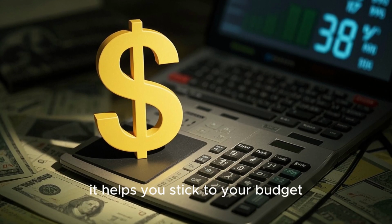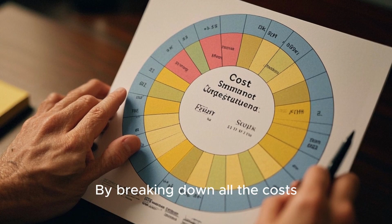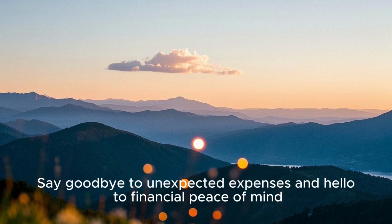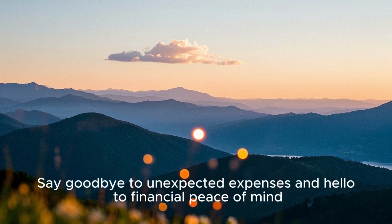Well, first, it helps you stick to your budget. By breaking down all the costs, you can see exactly where your money is going. Say goodbye to unexpected expenses and hello to financial peace of mind.